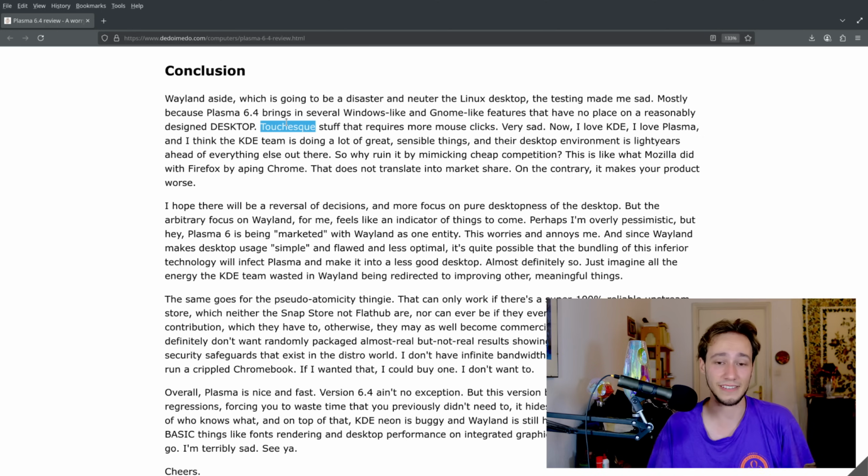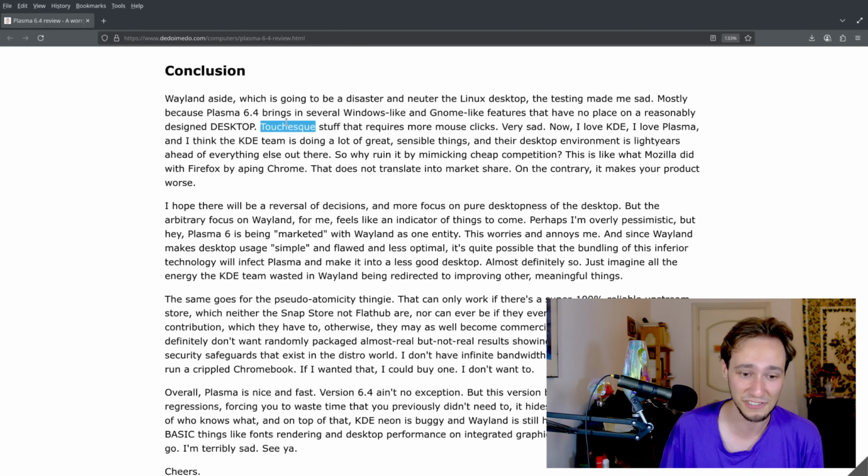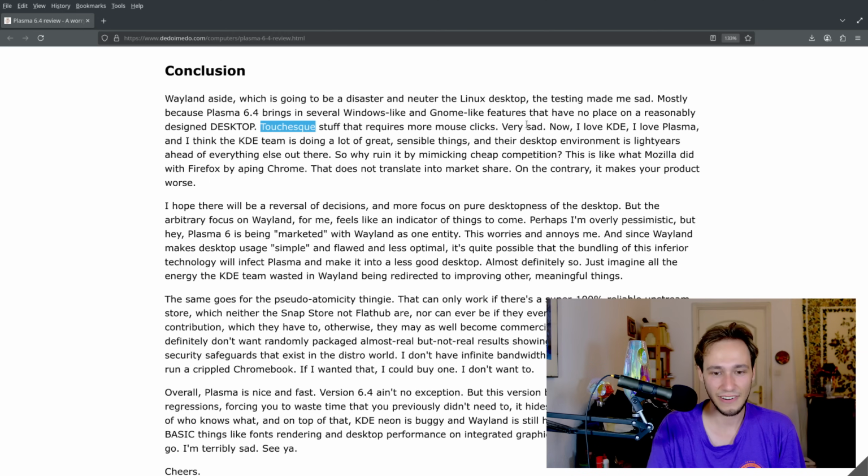By the way, I do have a touch screen. I want to use my touch screen. I want Plasma to work on a touch screen. "Very sad. Now, I love KDE, I love Plasma, and I think the KDE team is doing a lot of great, sensible things. And their desktop environment is light years ahead of everything else out there. So why ruin it by mimicking cheap competition?"